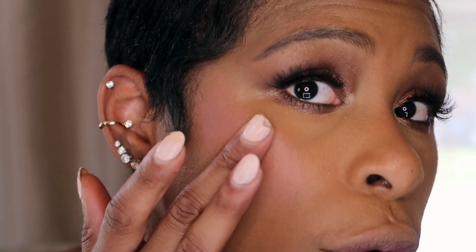But I really do love the formula, it's so nice. I don't know. I might have to get over it and be a pink girl. I don't know if I want to get this away.